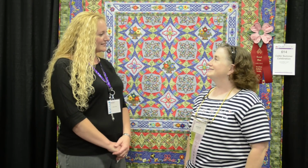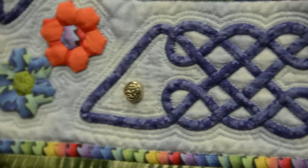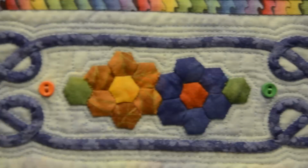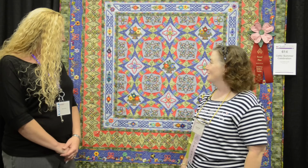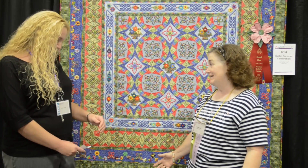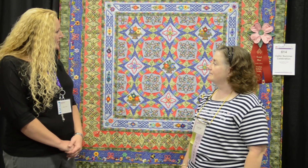To be very honest, it's a multitude of things. I love Celtic work, so you see a lot of the Celtic knot work. I love doing the 1/4 inch English paper piecing of the hexagons that's on here. I love to do the beading, so it just kind of all grows and goes together. It's like you start and then you just keep adding, keep adding, keep adding.